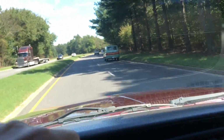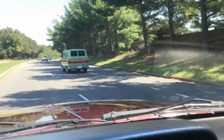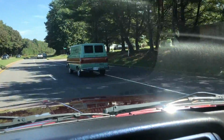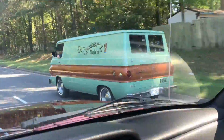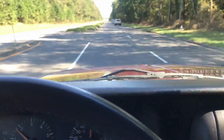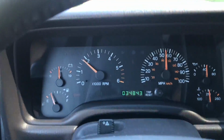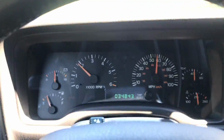No driveline vibrations. The transfer case, pretty cool little Dodge van right there. Transfer case has been lowered. Nice color scheme as well. The mystery machine. So as you guys see, XJ drives flawlessly.